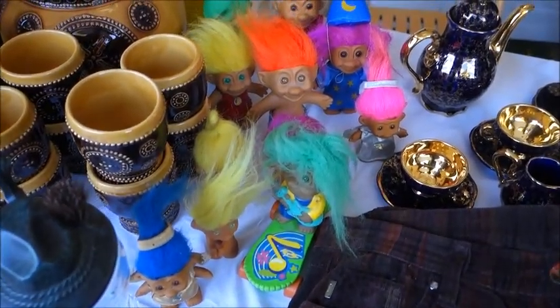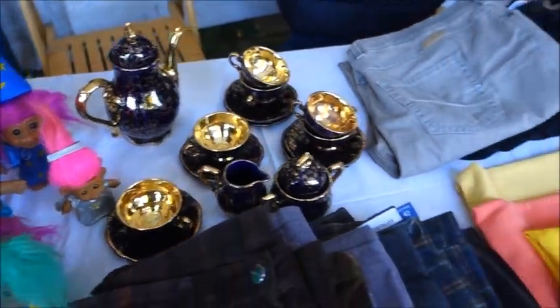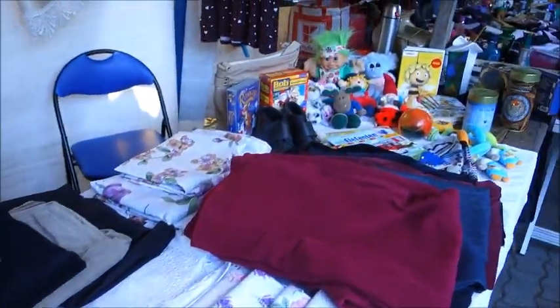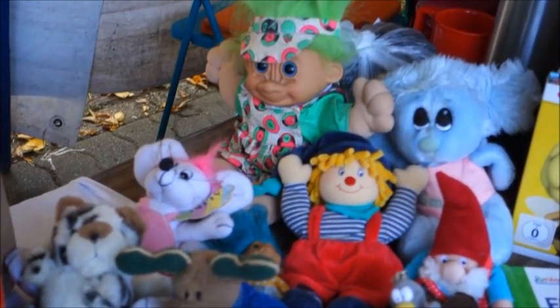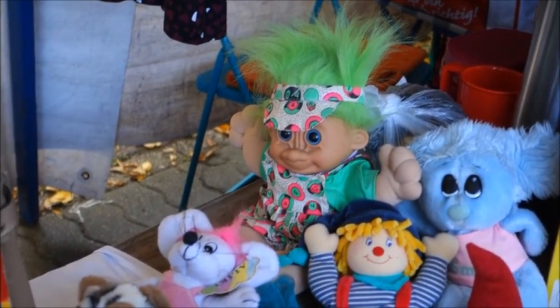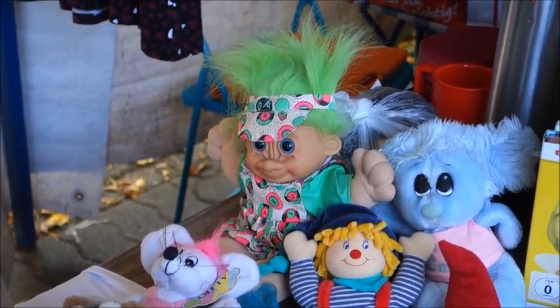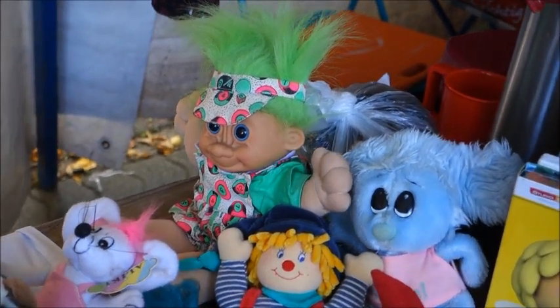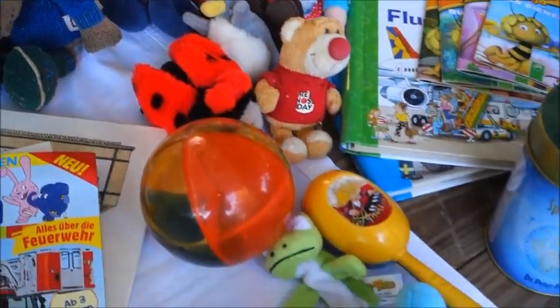This was kind of interesting. A lot of trolls. I'm not really into trolls, but seeing them together, it's so funny and colorful. This one in the back there is kind of interesting. It's a huge troll doll with a soft plush body. I'm no expert. I don't know if these are more sought after or interesting. Not to me, but nice to see, definitely.